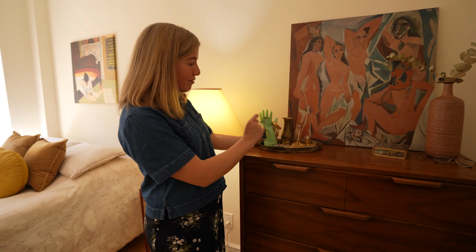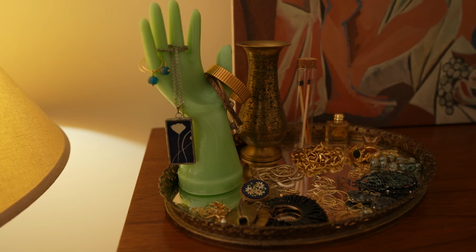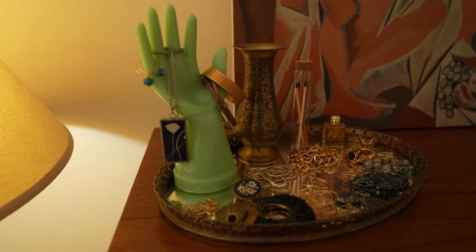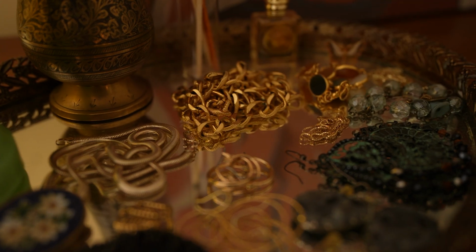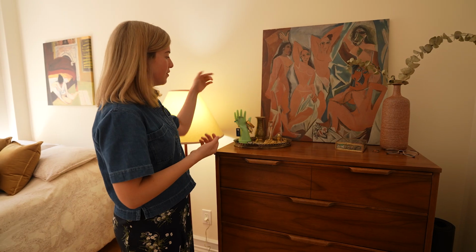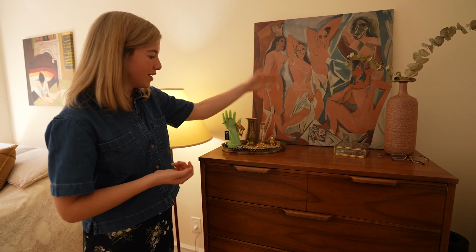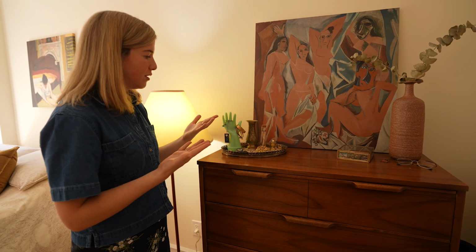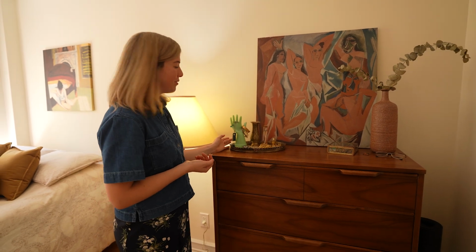I can talk about every tiny little object in this apartment, but I will spare you from those details. This is a dish that has many pieces of jewelry throughout my life, throughout my travels, throughout my family. Same thing with these trinkets. You know, this is from Philadelphia, this is from London, this was a gift, this was also a gift. Everything has meaning behind it, including this little necklace that my old coworker Kathleen made for me, which was really nice.